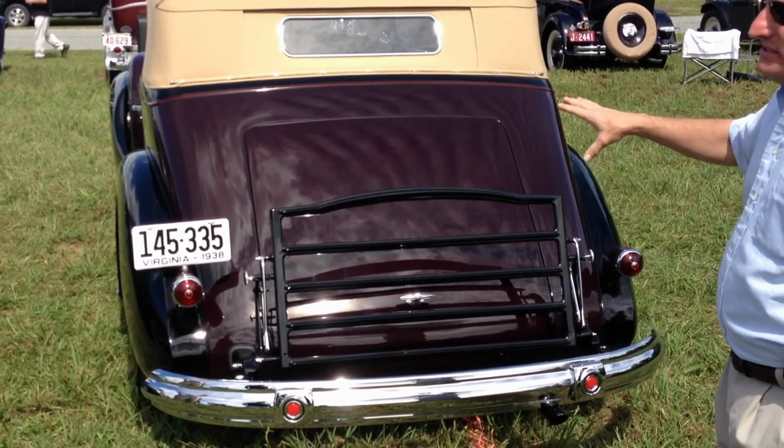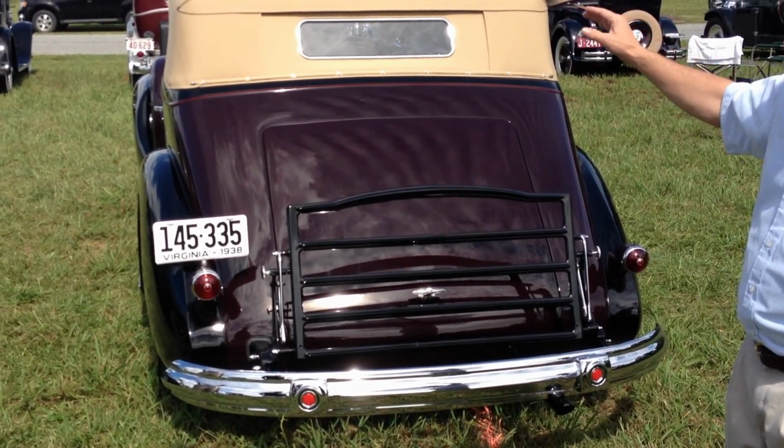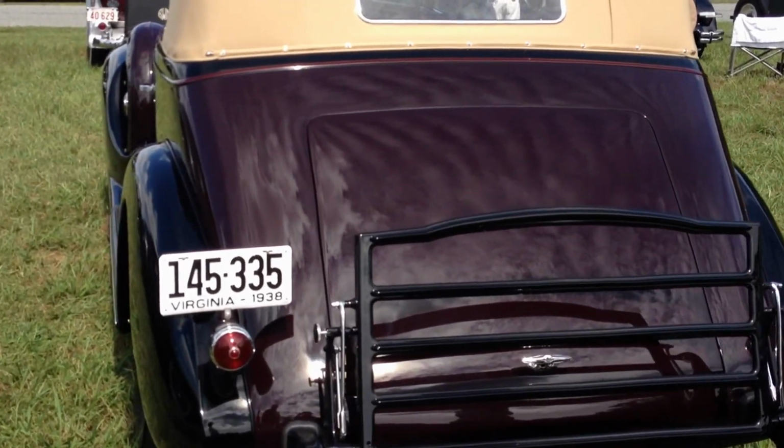The body is Ditzler Empire maroon, and then from the belt line up it's black, and the fenders and running boards are black. Other things are black. So it really is quite a subtle little car.